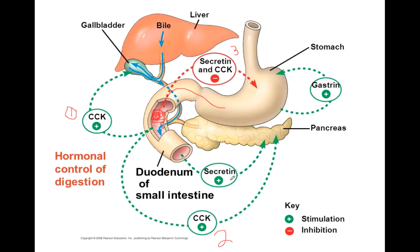Secretin will go and, as number 4, stimulate the pancreas to create sodium bicarbonate. It will also go to the stomach, we'll number that number 5, and down-regulate the stomach. So far CCK and secretin: the CCK up here goes to number 3, number 4 secretin, and number 5 secretin.